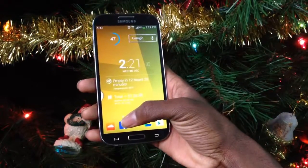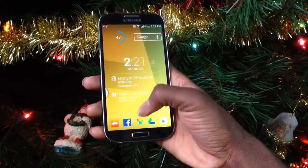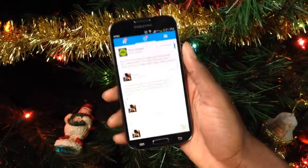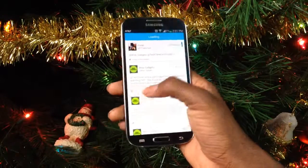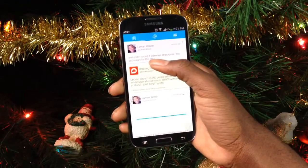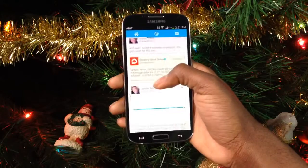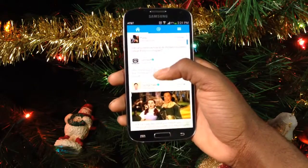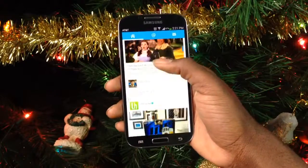I also have Facebook here, and a Twitter client known as Twittier or Twitter. I think maybe it's just a different spelling of Twitter. It's pretty much a Twitter client that keeps the same feel as the default Twitter app, but also has some extra features built in, like some swipe navigation features. You can have filters to block certain tweets on certain subjects you might not feel comfortable seeing, or just don't want to see at all.